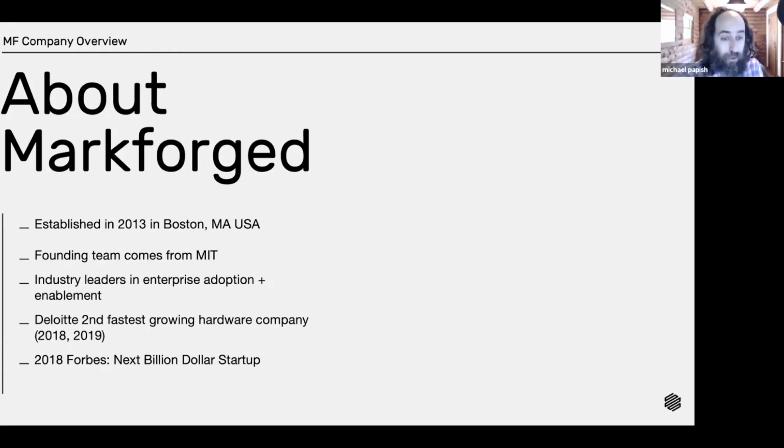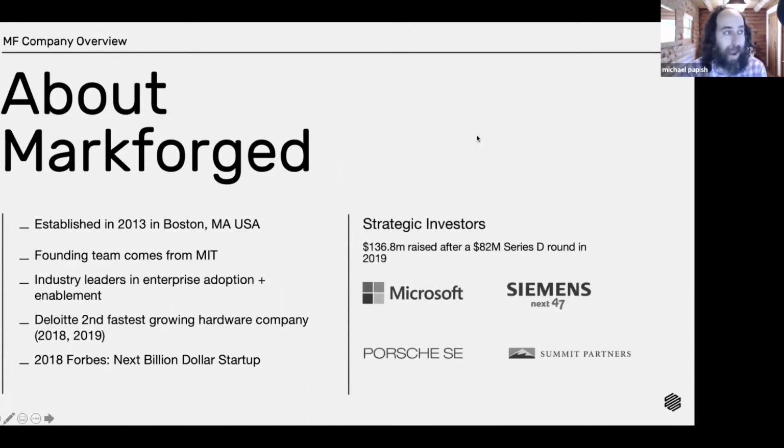We're a leader in creating enterprise-grade industrial additive platforms. And we're a venture-backed company, and we've been growing pretty quickly, even during the current time period. A little bit of background on our investors: we've raised over $130 million, and have some strategic backers, including Microsoft, Siemens, and Porsche, and Summit is our lead investor. So that's just some background on the company.